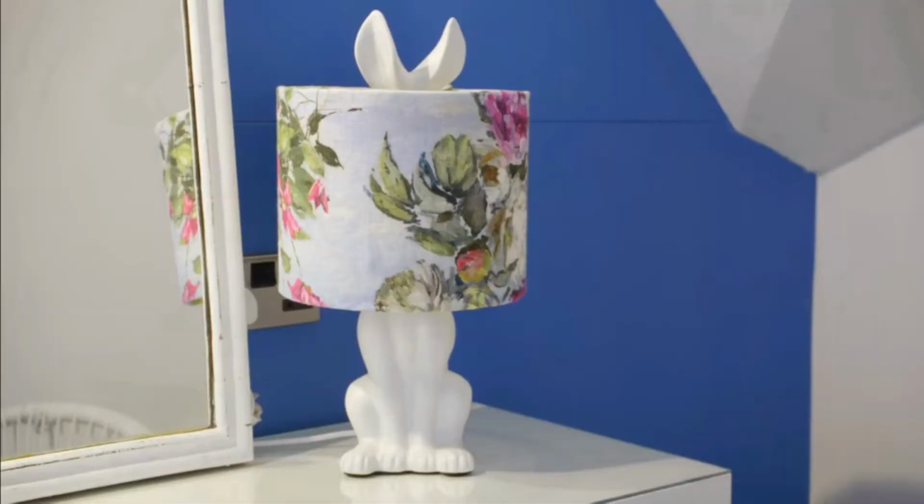Now for her lamp choice, that's quite cute. It does scream Easter to me. It almost looks like a bunny. It's the white base with the ears on top and then this floral lampshade. And I actually quite like that she brought the florals to the side of the room because you have all of the flowers on the headboard side, but you don't have them over at the desk. So this is a great little simple way to bring the pattern over to the side of the room without going crazy. I do actually like the bunny.